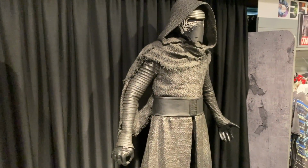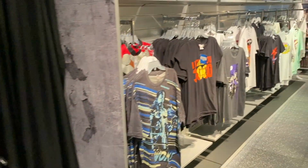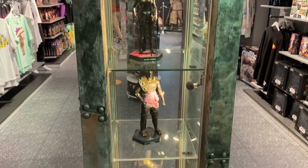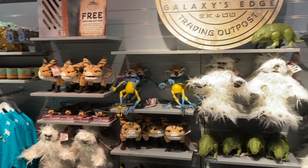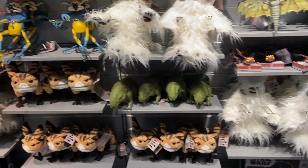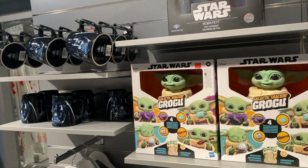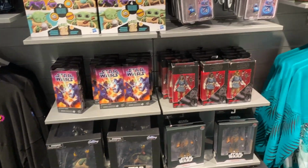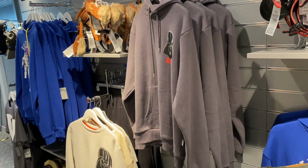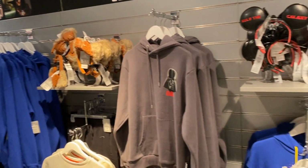And then we come to a Kylo Ren life-size outfit there. Even if you're just looking at merchandise and not interested in buying, there are some really good props, and again more statues, and such a wide range. Clothes, and this is Star Wars Galaxy's Edge, so again representation from the parks is here, so you could have all these animals and creatures from the Star Wars universe. You've got a lot of Grogu available. Obviously, he's doing really well. And you've got t-shirt designs, and Pride items available as well. So ears, so pretty much the top of the third floor is a great collection for Star Wars and Marvel fans.